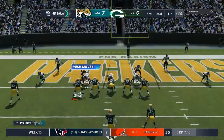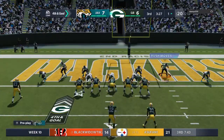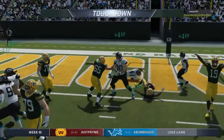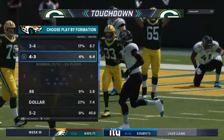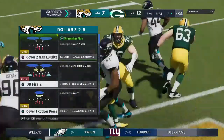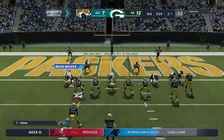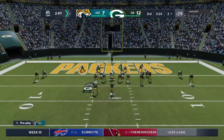Interesting. A chip shot field goal here would give them the lead, but instead, they're going on 4th down. They'll go with Jones. And he'll take this into the end zone for a Green Bay touchdown. Aaron Jones, his 6th touchdown of the season. And the Packers have taken the lead. Dan Quinn's told his offense, let's try and get 2 more.